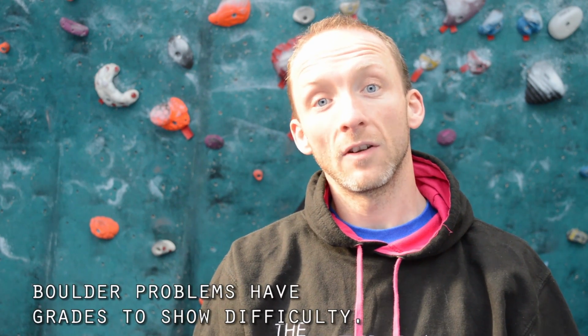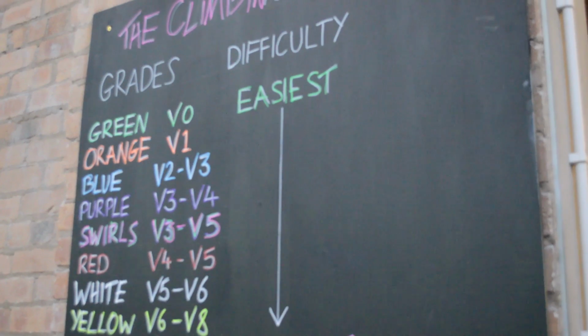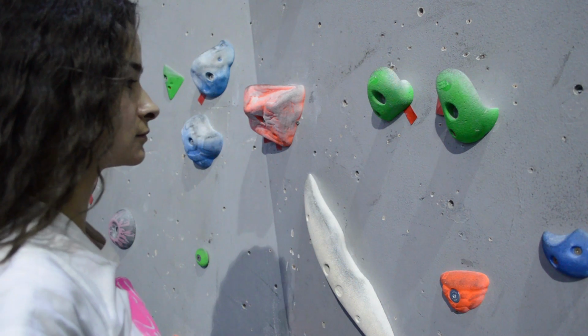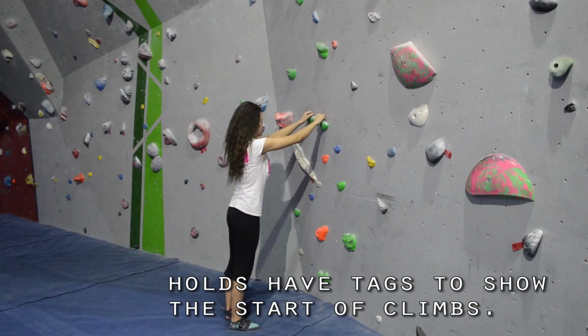Boulder problems are graded into circuits to make it easy for you to find climbs of the right difficulty. We have a grade chart up, and that grade chart will tell you which colour boulder problems are which level of difficulty. To show you where to start a problem, the starting holds will be marked with tags.